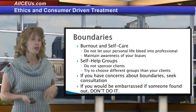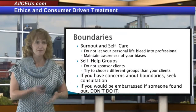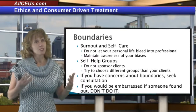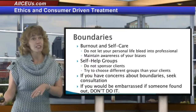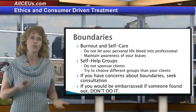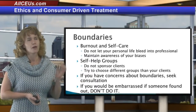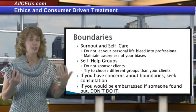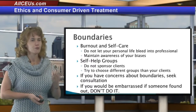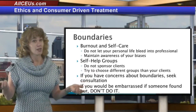If you are an alcohol and drug counselor, addictions counselor, certified addictions professional, whatever your state calls it, you want to get consultation from somebody who has a substance abuse background. If you are in recovery, but you're seeing the patient for a mental health issue, and you end up at the same meeting, again, you want to get some consultation, preferably from somebody who works with co-occurring disorders, but who has an awareness of what the 12-step community and culture is all about. Remember, if you would be embarrassed if somebody found out, don't do it. That means you're violating some boundary somewhere.